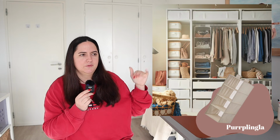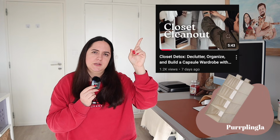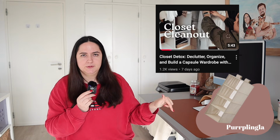In this closet, I'm actually just using a Kallax to fill in the gaps. If you want to see how I have my closet organized, I'll leave a video card here for my closet clean out, and it'll show you how I have my closet organized. But if I didn't have this Kallax solution, I'd be looking into one of these.